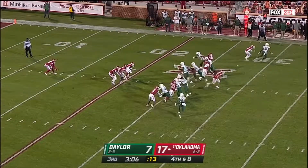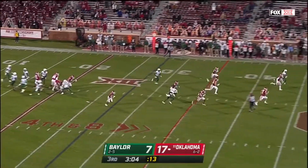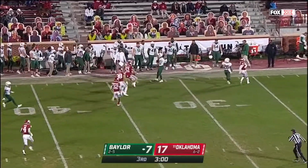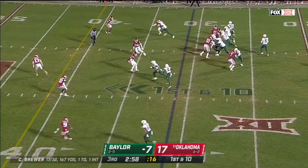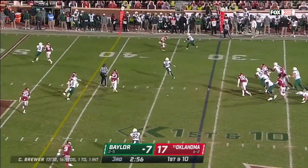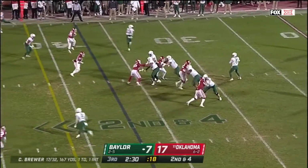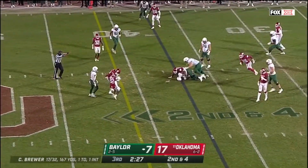We cover this complex offense. Martel to punt it away. Holmes is back deep. 1st and 10 for the Bears. See if they can follow up that scoring drive with something else offensively. Can't blame him. 2nd and 4. Brewer on the cross.